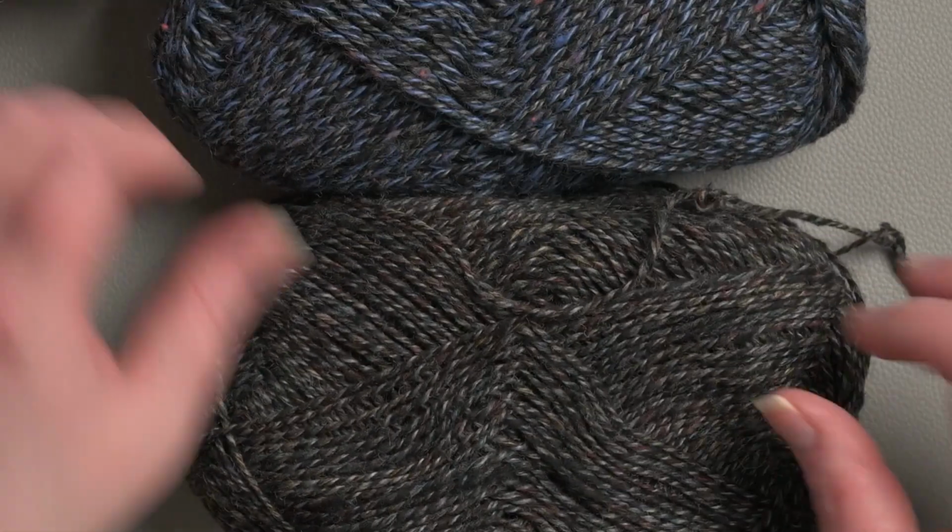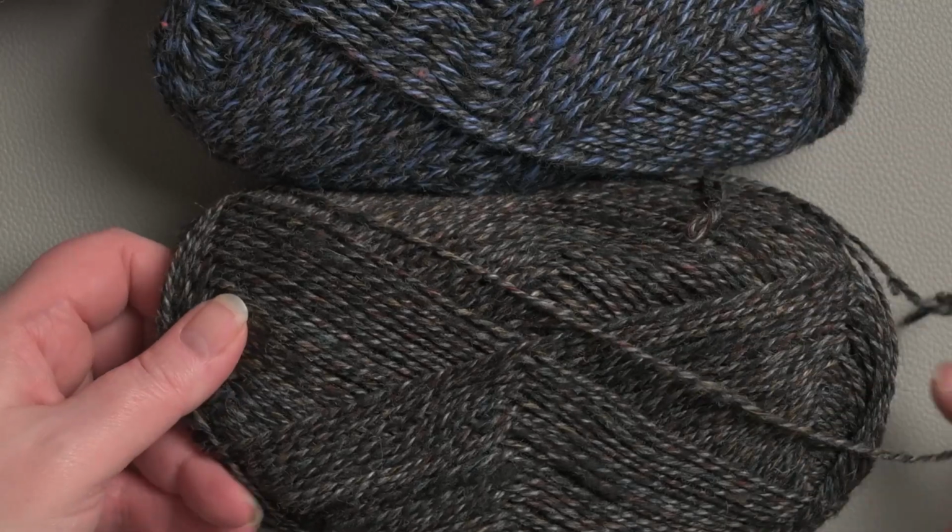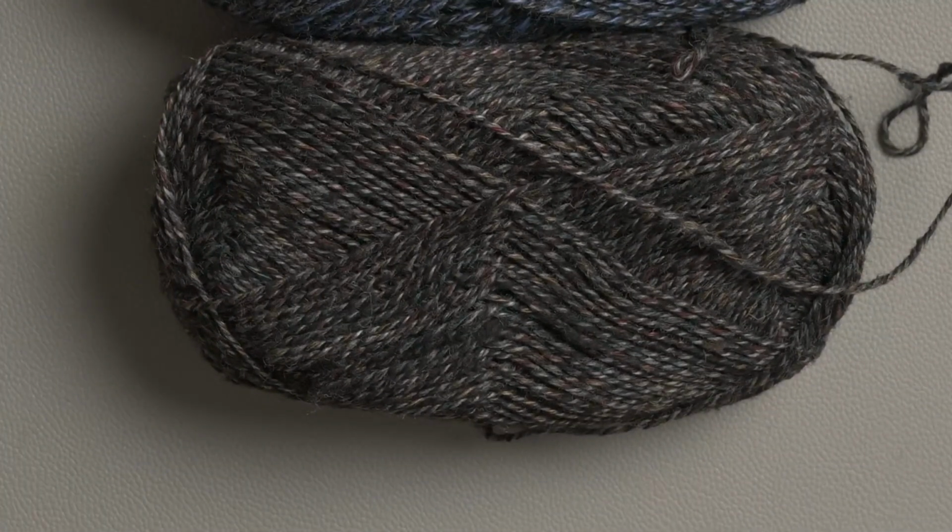I'll put that one in the... this one is black, gray, blue, red, and an orange thread run through this one. Very interesting. Pretty colors. This will make a beautiful blanket.